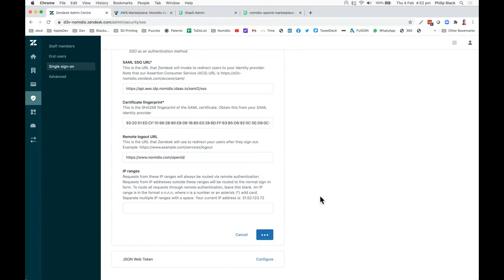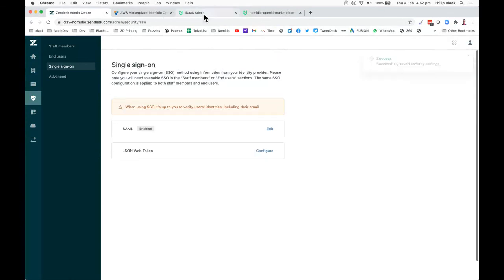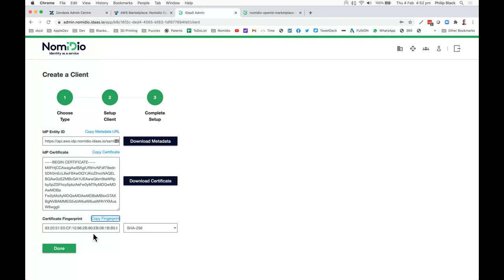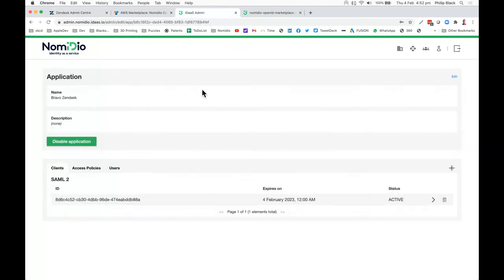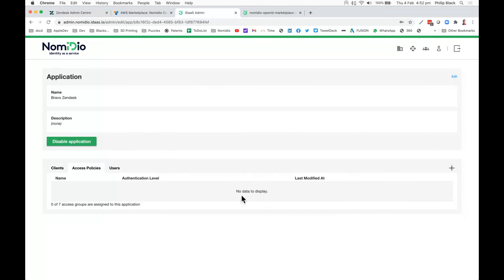And that's it. So that's the plumbing done. We've done the Zendesk end, talking to Nomidio. We've done the Nomidio end, talking to Zendesk. So they're both completed. Now I need to do the kind of access management, if you like, bit, which basically is saying who can use this connection. And from the Nomidio end, we have access policies for that.